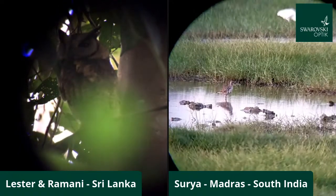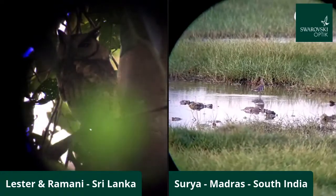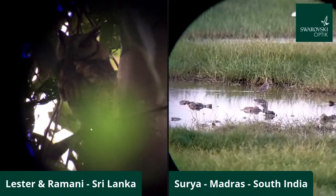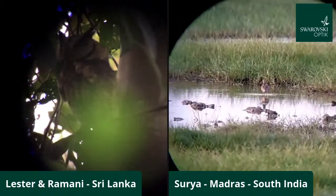Hi, Lester. Ramani, Surya here, from just across the small bit of sea that we have between us. Yes, I can see it. That scops owl, I think it's going to be ready to fly out soon.